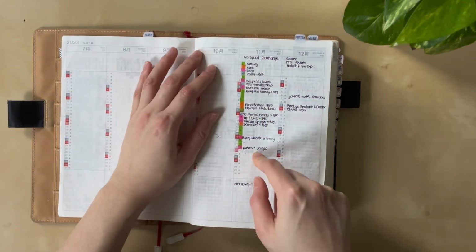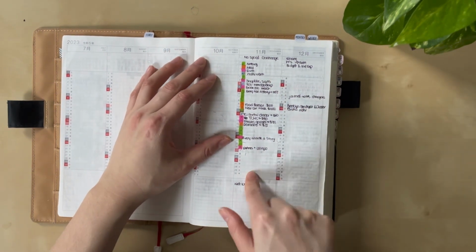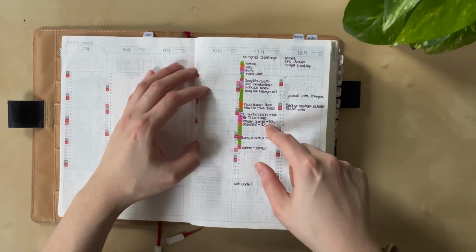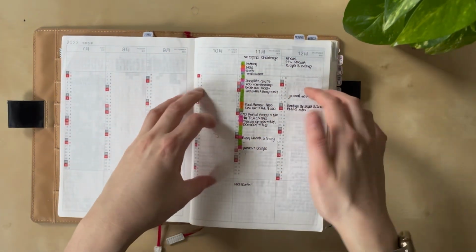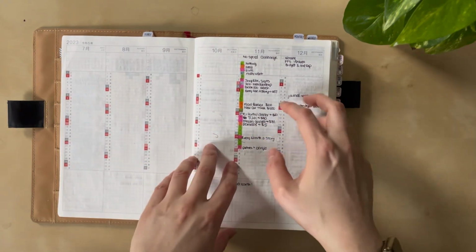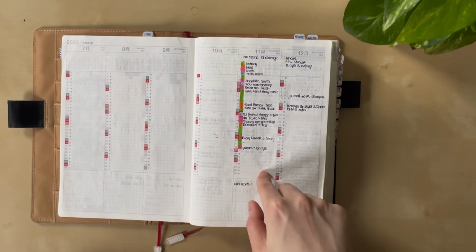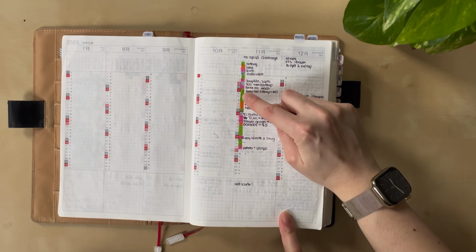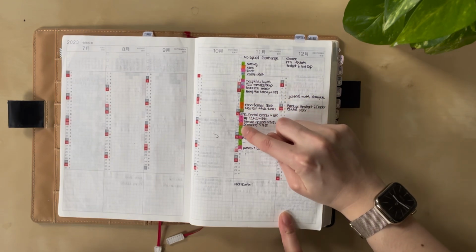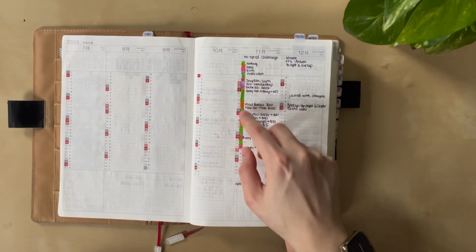And then I didn't fully keep up with this, but basically I went on a no spend challenge. And so to help me track that habit, I am using this to track every time that I spend money. And so on these little boxes that have the Japanese character of the day of the week, I am filling it in with a color.